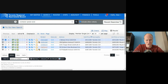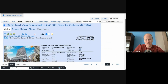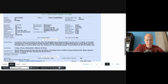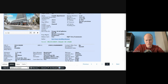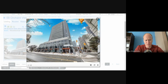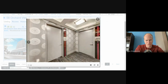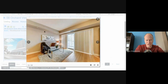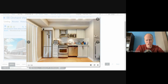Another unit that I saw is 58 Orchard View, unit 1909. This sold for $465,000. This is a 1-bedroom, under 500 square feet. They don't mention how many square feet it really is. The maintenance fees are $534, and they include heating and water. You're only responsible to pay for hydro. But again, this is right at Yonge and Eglinton behind the mall, and you're not getting a ton of space, and the bedroom is a nestled bedroom, which some people don't like.